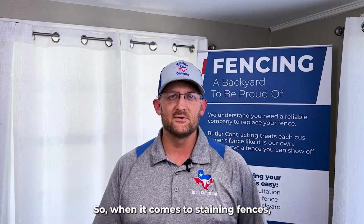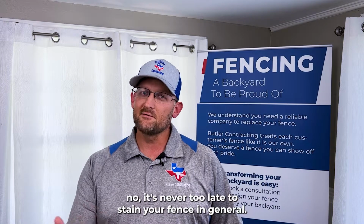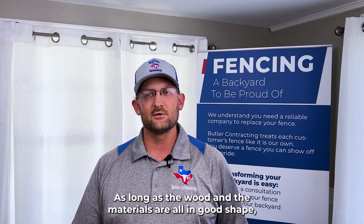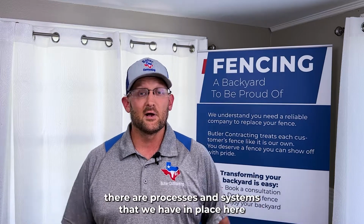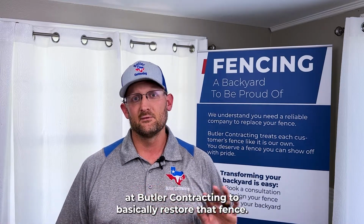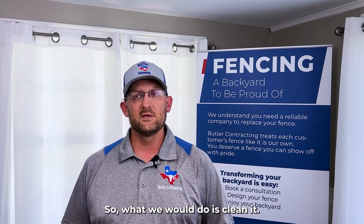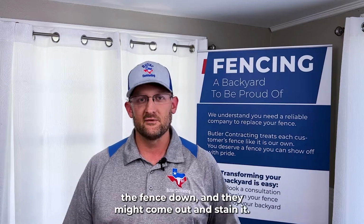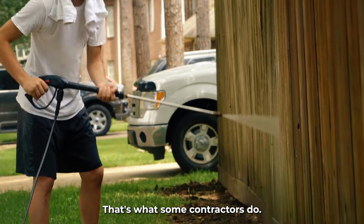So when it comes to staining fences, no, it's never too late to stain your fence in general. As long as the wood and the materials are all in good shape, there are processes and systems that we have in place here at Butler Contracting to basically restore that fence. So what we would do is clean it. A lot of folks just come out and pressure wash the fence down, and they might come out and stain it. That's what some contractors do.